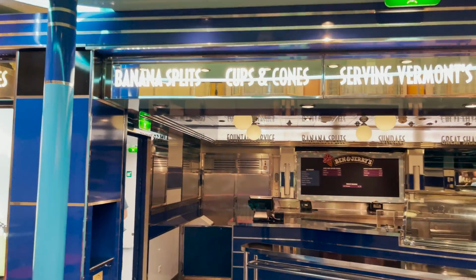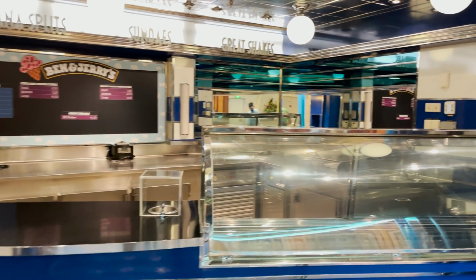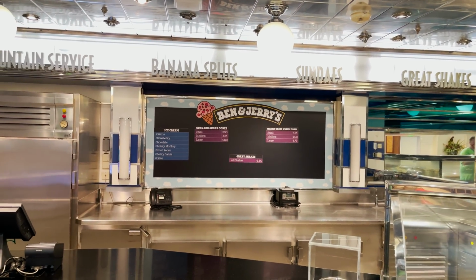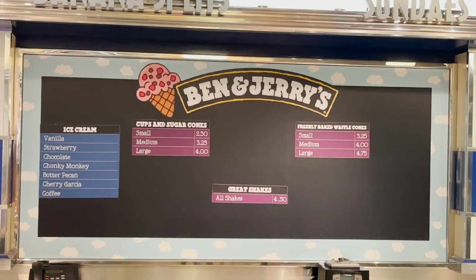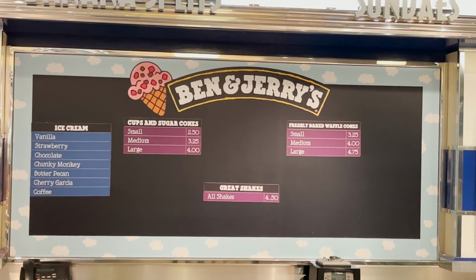You can go inside. Hello. You can go inside and get your ice creams, different flavors. They don't have them open right now, but they have them listed on the board back there. Actual Ben & Jerry's flavors. These do come at an additional cost, as you can see on the menu board there. But if you so choose, you can come in here, get your scoop on. Lots of fun to be had.